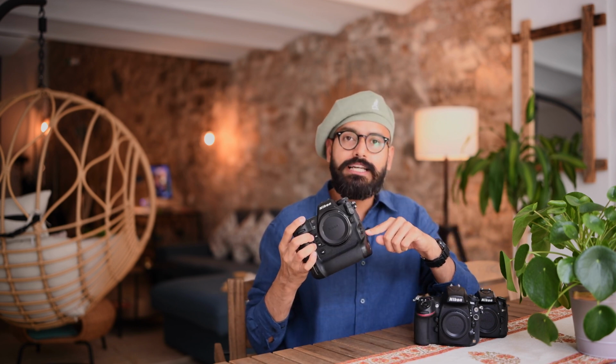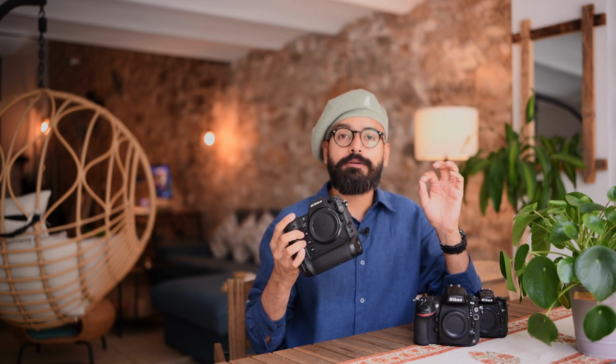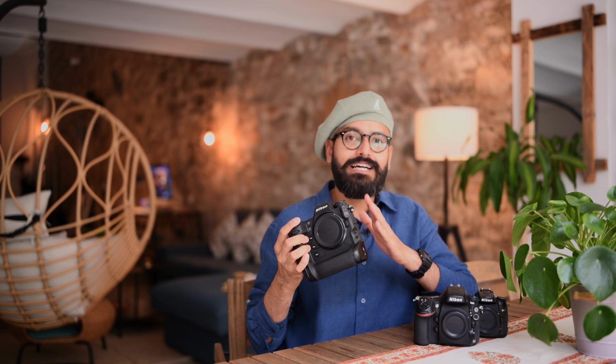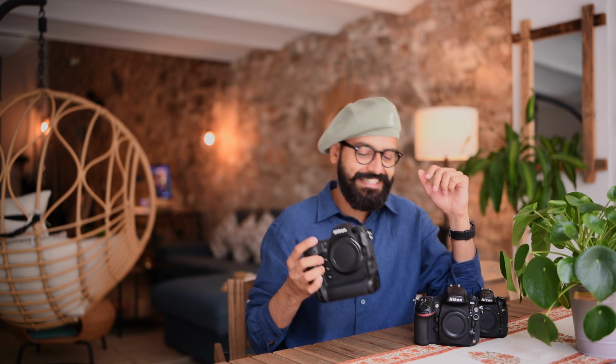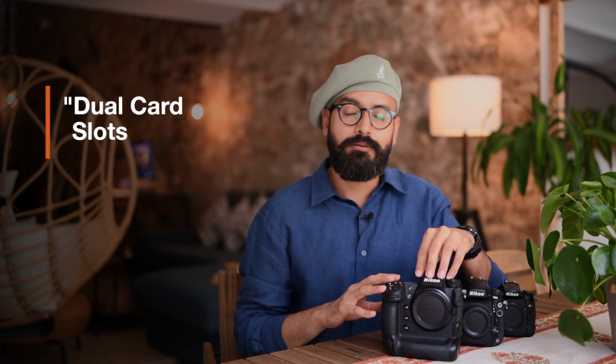But with these mirrorless cameras, it's so good that once you connect the tethering cable, which anyways I always do, the same cable can provide power to the camera as long as it is connected to the computer. It's fantastic. Another feature I consider is having dual card slots in the camera bodies.